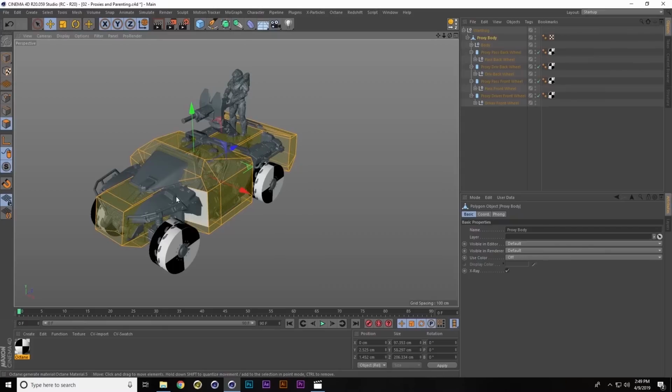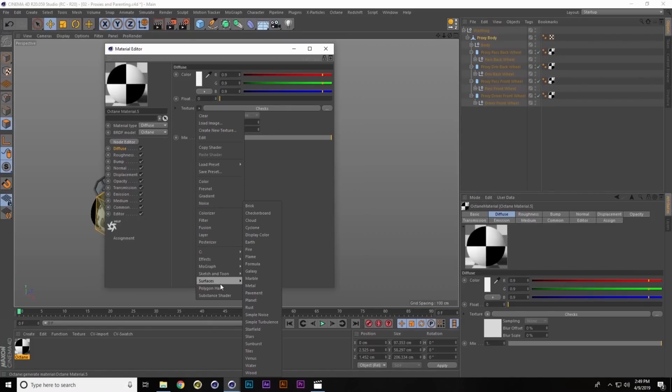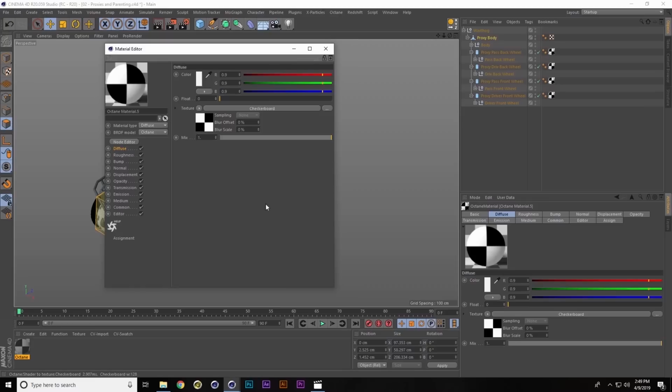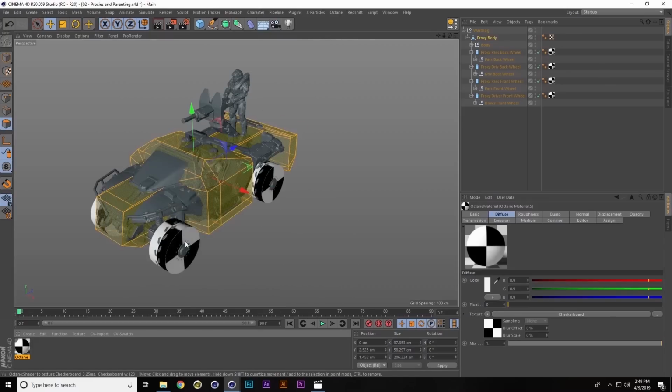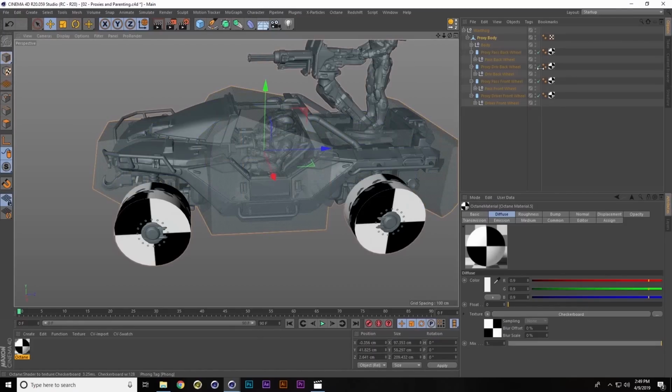The only other thing that I did was I applied a checkerboard texture to our wheels, which I have an Octane material here, but it's really simple. In the texture, under surfaces, you just pick checkerboard. And then you have a checkerboard texture for your wheels. This helps you see if it's rotating in the right direction, if everything's working okay. So we're going to leave this looking just like this for now.